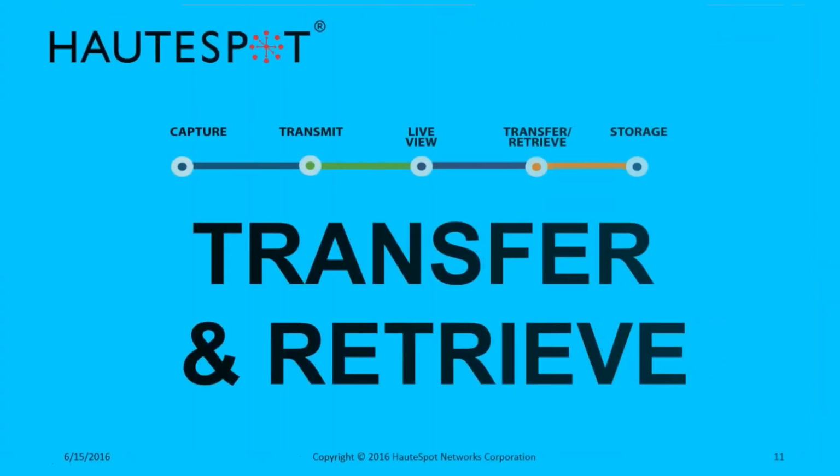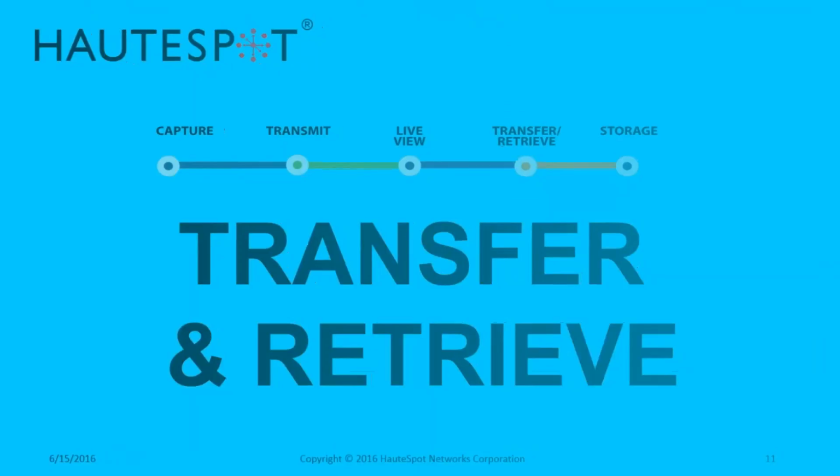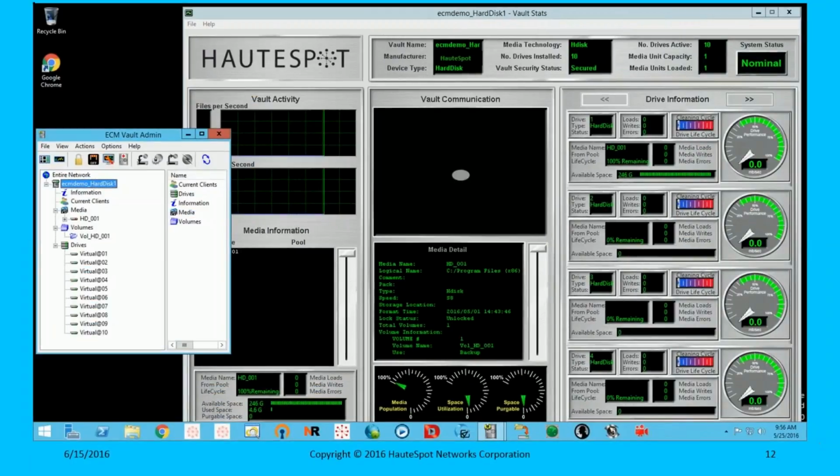So the next step in the process is the transfer and retrieval of the video and other digital evidence. To transfer and retrieve, we use our Evidence Case Manager, which is a suite of 4 programs. You'll see on the screen, as I circled at the bottom, these 4 programs, sort of like Microsoft Office has Word and Excel and PowerPoint, etc.